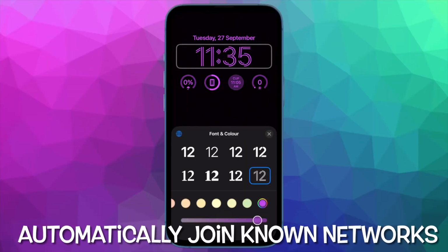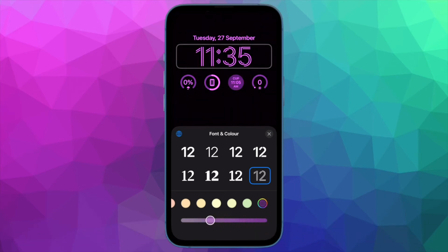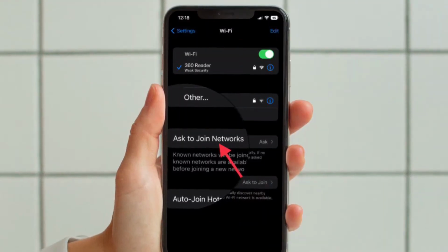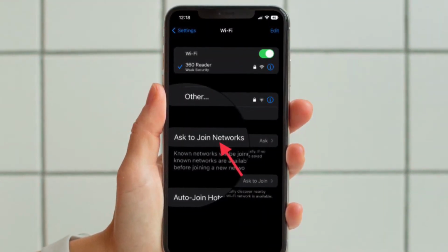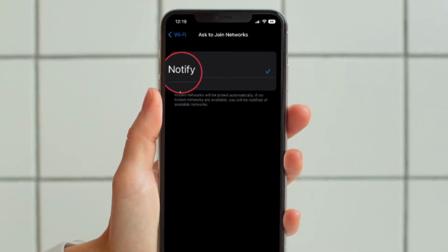Next up, I would suggest you to ensure that your device can automatically join known networks. While it's not a solution per se, make sure that your device can automatically connect to known networks. This is designed to enhance your user experience. Thus, make the best use of this feature to connect to a familiar Wi-Fi network without any hassle. To do so, open the Settings app on your iPhone, then tap on Wi-Fi. Then tap on Ask to Join Networks and then select Notify.